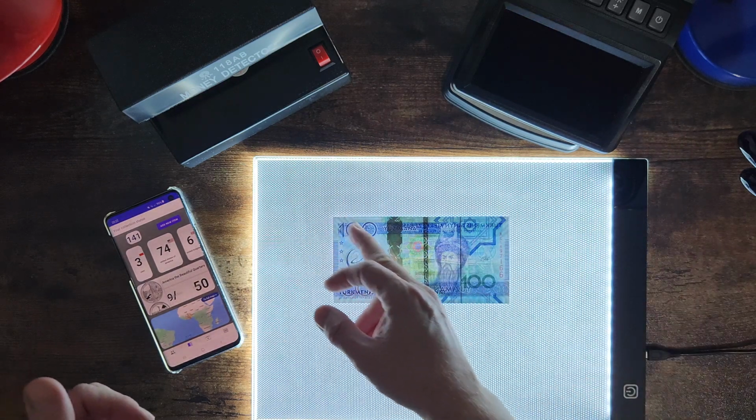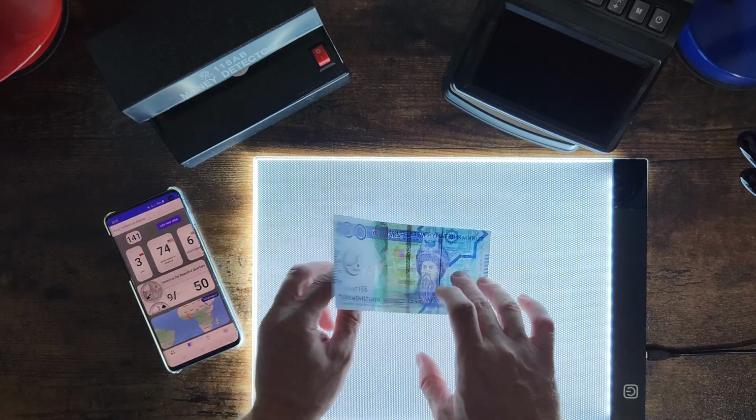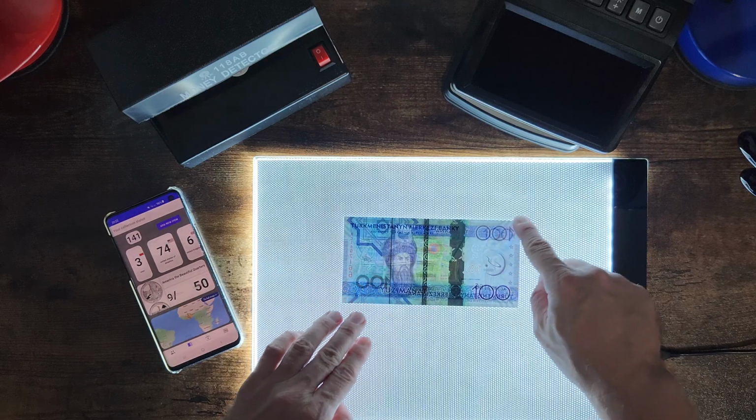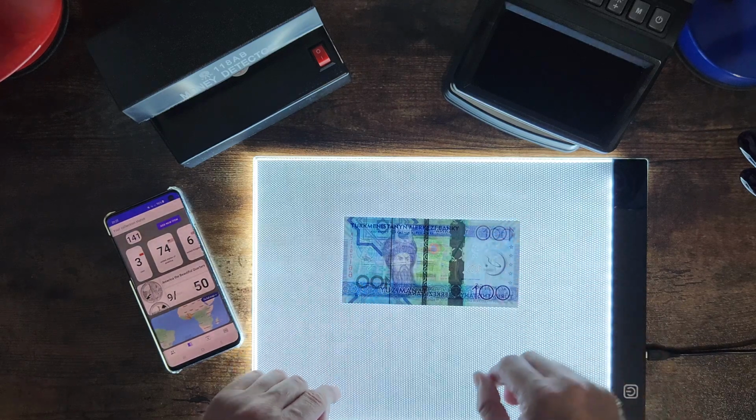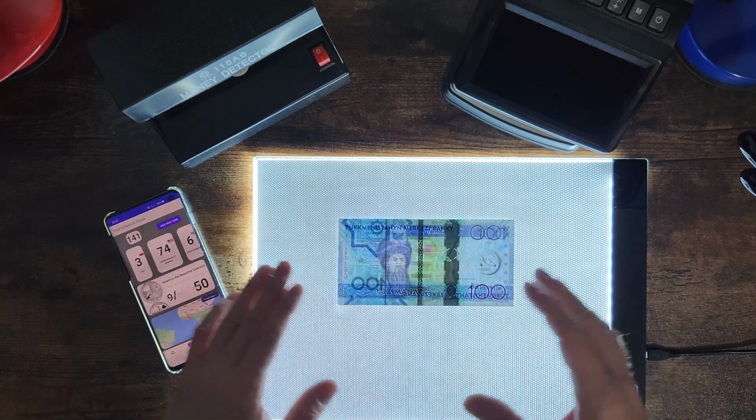But we also have watermark images. These lines, we can see them. This is not something that happens on the other side of this banknote. You can see these lines. It's also a watermark, or let's say here. So this is something more complex.